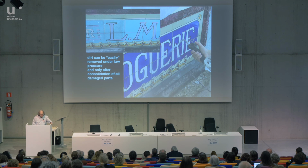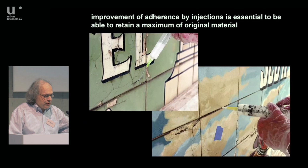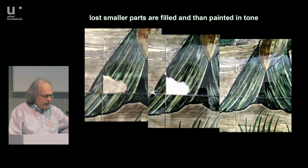Dirt can easily be removed under low pressure and only after consolidation of all damaged parts. The loss of glaze by external impact and by internal causes, salts for instance, but also frost, could be done and improved by injections, and then it is essential to be able to retain a maximum of original material. Lost smaller parts were filled in and then painted in tone, with what materials, you can read in the technical report I showed you.